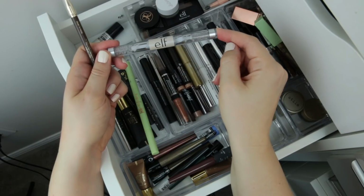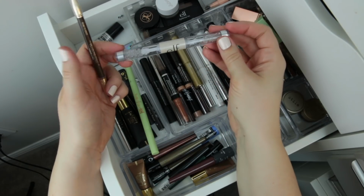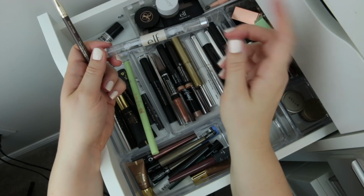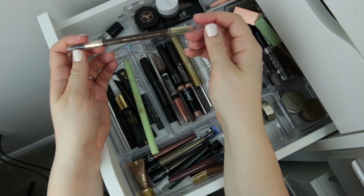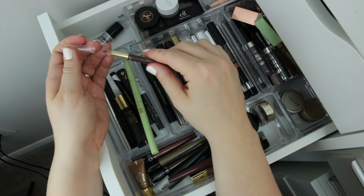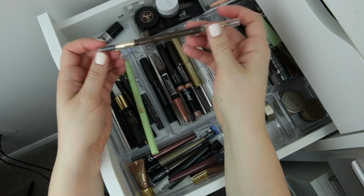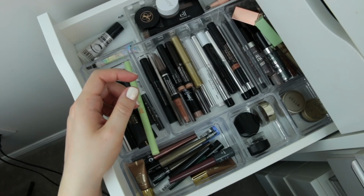This e.l.f. Clear Brow Gel I used to use all the freaking time. This is a fairly new one. I'd like to try this again, see how I feel about it against some of the tinted ones that I'm using. Along with this Brow Stylist Definer, this is from L'Oreal. It is more of a traditional pencil shape. I feel like this is a good color for me. I used it for a while. It is shade dark brunette. So we're gonna pull that in just to try.